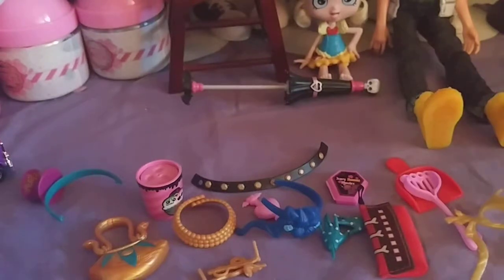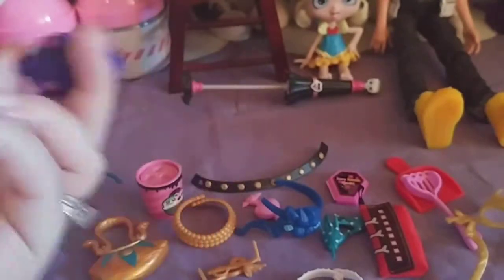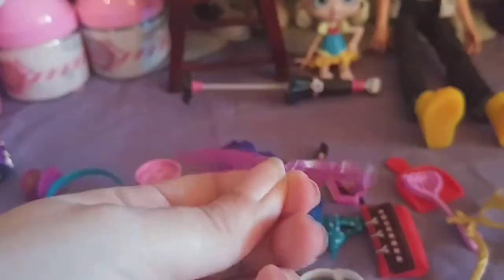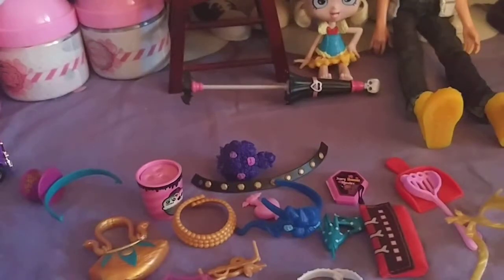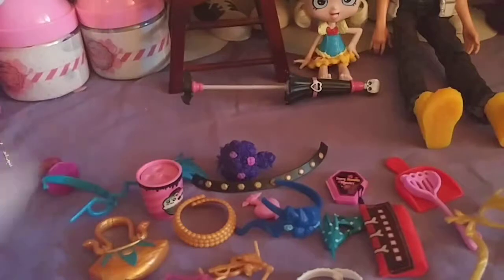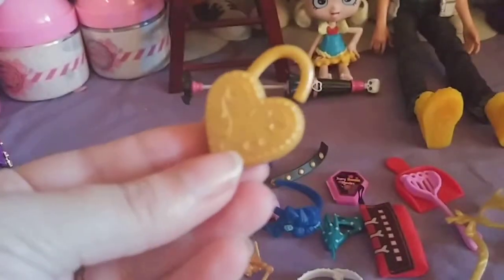Shopkins things are just kind of all over the place now. Operetta's belt. A little Gloom and Bloom flower. I think it's supposed to come with a pot, but no, I don't have it. There's that. Draculaura's little shoulder thing, which I have. Another tiny earring. Another mask that's Frankie's. A heart lock. Maybe Ever After High, I'm not sure.